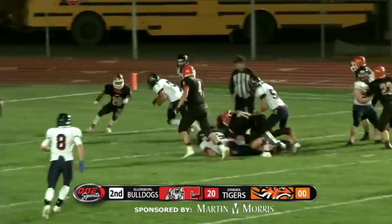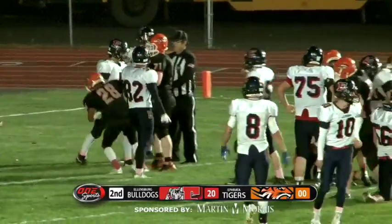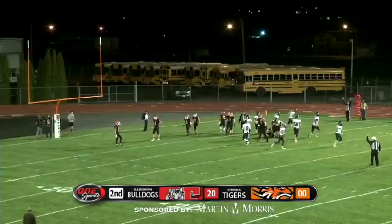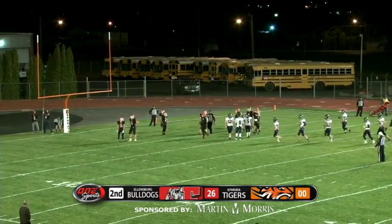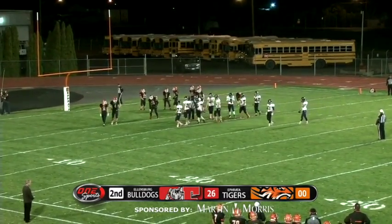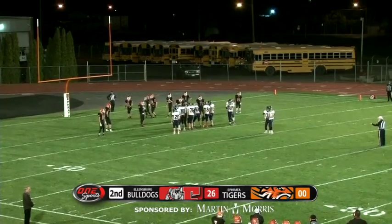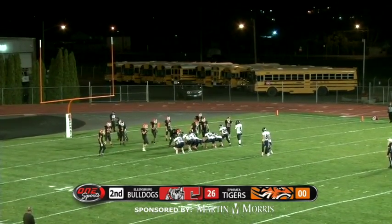Ellensburg takes the snap, hands it off. That's rushed right up the middle. Touchdown, Bulldogs. There was no contest there. He had nothing but green in between him and that end zone. Brady Gibson for 11 yards. And Brady Gibson, that's his second score of the game. Just a powerful run right up the middle. Oh, yeah. Already in to attempt the point after.